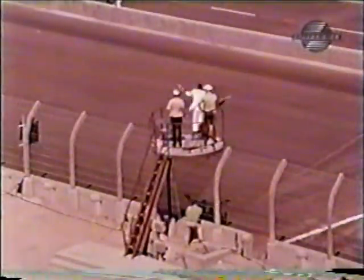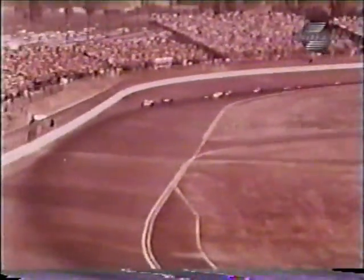The pace car pulls off, and 33 of the fastest qualifying cars look for that green flag to start the inaugural California 500. And there it is. Lloyd Ruby takes the lead, with Al Unser challenging Dan Gurney for the number 2 spot. Unser takes it on the back straight, and into turn 3, it's Ruby, Unser, and Gurney.